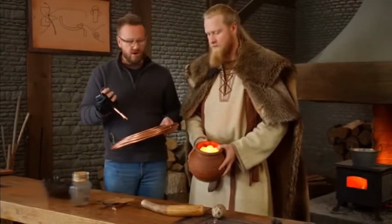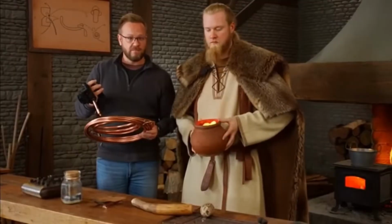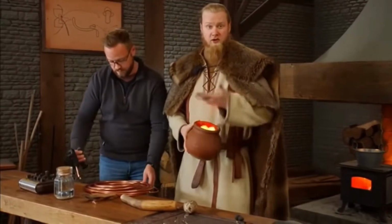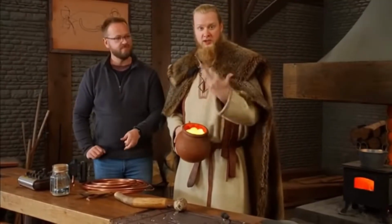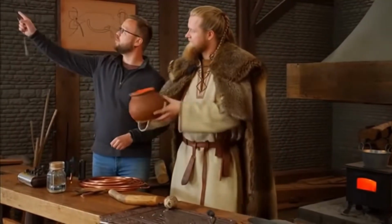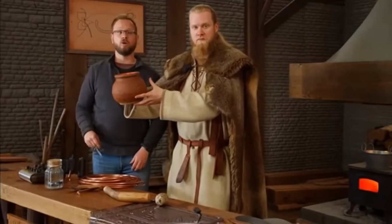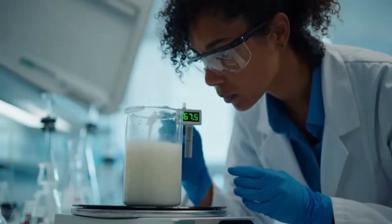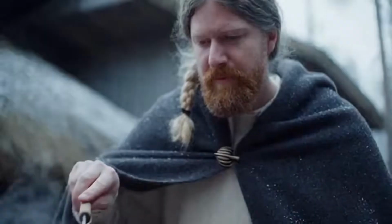We live in a different world now, but the principles remain. Heat must be captured, stored, and distributed. Cold must be resisted. Air must be managed. These are constants, as true today as they were 1,000 years ago. The Vikings understood this, and they built accordingly.